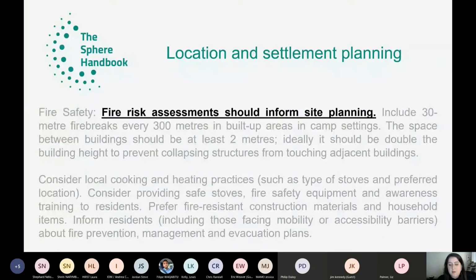Along those lines, the Sphere Handbook also notes fire risk assessments should inform site planning. But how do you carry out a fire risk assessment for a camp or informal settlement? Unfortunately, there are no guidance or tools to support humanitarian actors in carrying out these assessments, and fire safety considerations are not well integrated into other assessment tools used by shelter and settlement specialists.